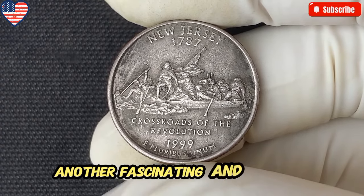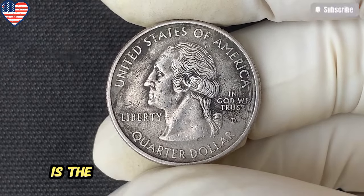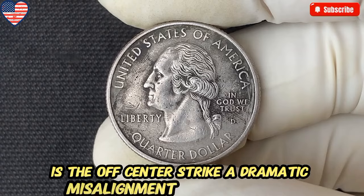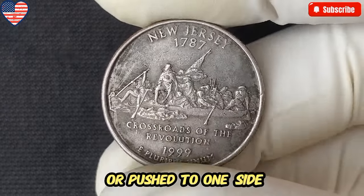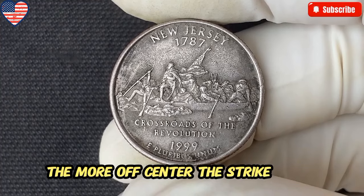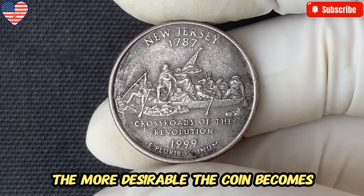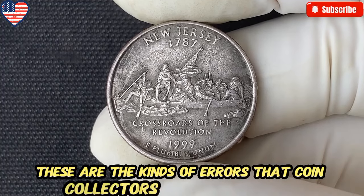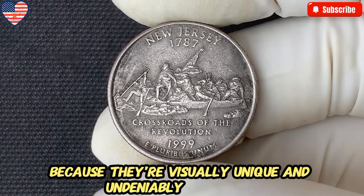Another fascinating and valuable error found on some 1999 New Jersey quarters is the off-center strike, a dramatic misalignment during minting that leaves part of the design missing or pushed to one side. The more off-center the strike, while still showing a readable date, the more desirable the coin becomes. These are the kinds of errors that coin collectors absolutely love because they're visually unique and undeniably authentic.